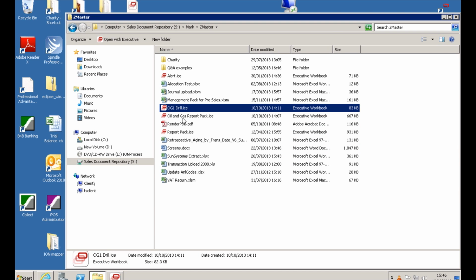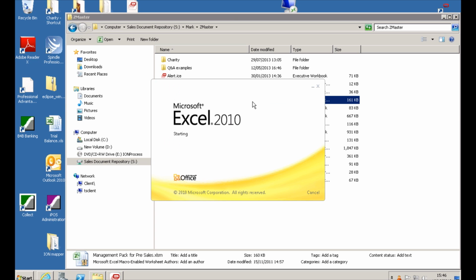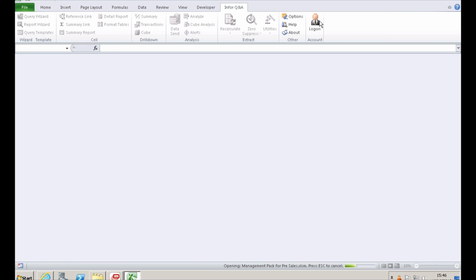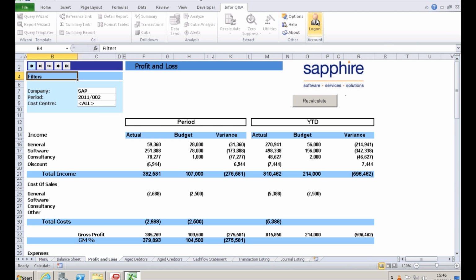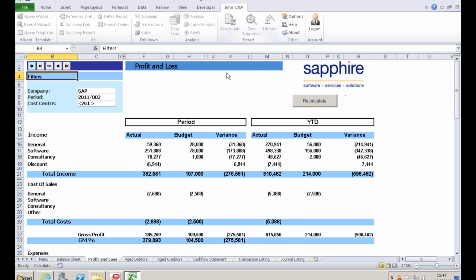The other area I wanted to cover off quickly was the Excel plugin. So what we're seeing here is basically the product sits as a plugin within Microsoft Excel. So what I'm seeing is an extra ribbon of functionality, in my case, Excel 2010. And what it enables me to do is design a report inside Microsoft Excel. So in many places it's an absolutely standard Excel workbook.